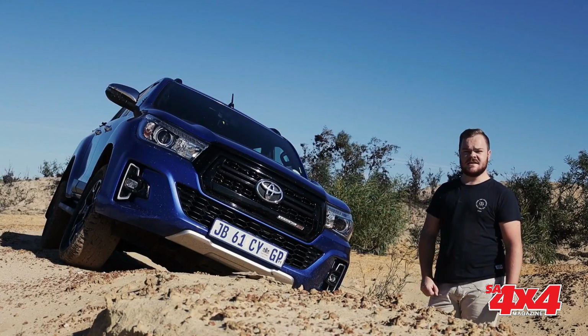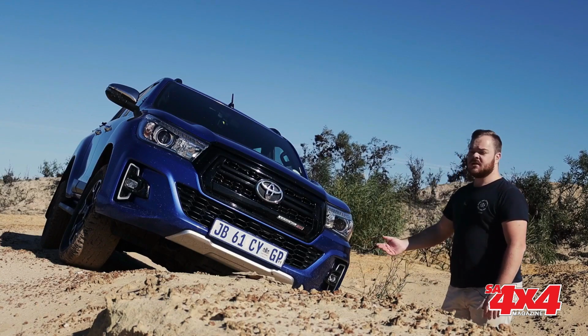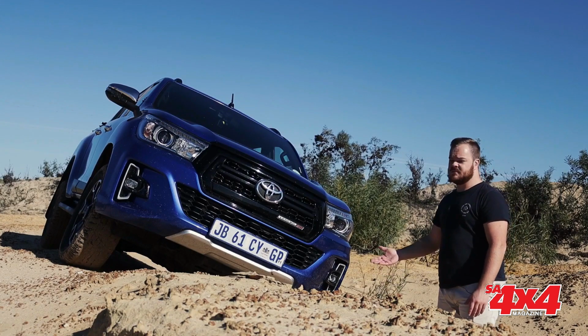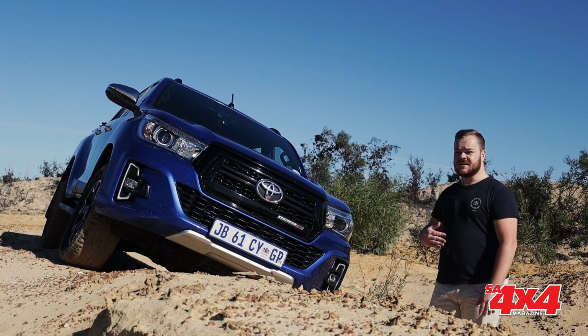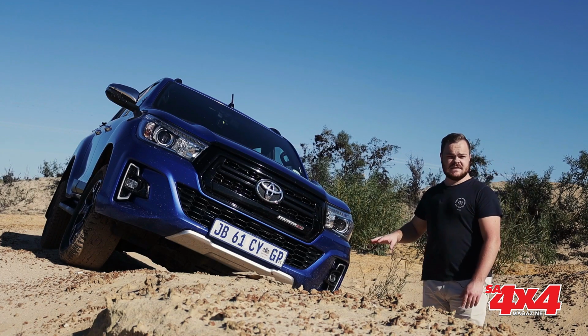There you have it. Toyota Hilux Legend 50 2.8 GD6 4x4. What a car. I mean, it handled everything I threw at it. The only mistakes it made were because of me. Not enough speed and not the right gearing. For playing in sand, this is a hell of a car.